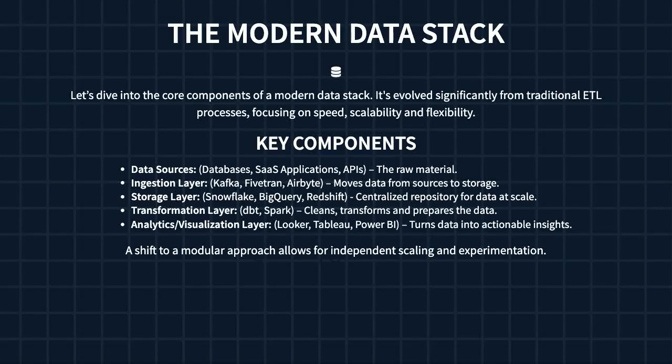Okay, so let's talk about the modern data stack. It's all about building a system that can handle massive amounts of data efficiently. Think of it as a pipeline starting with your different sources like databases or even apps you use every day. We then need a way to get the data into a central place for storage, usually something powerful like Snowflake or BigQuery. Next, we transform the raw data using tools like dbt and Spark to make it clean and ready for analysis.